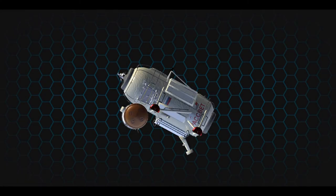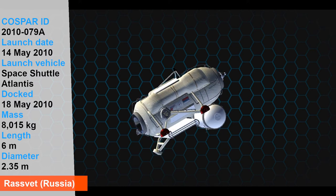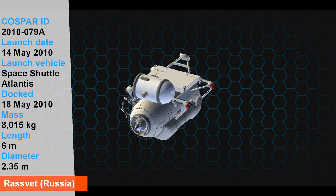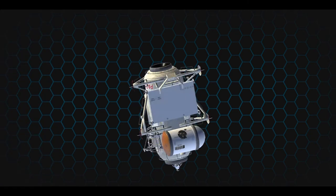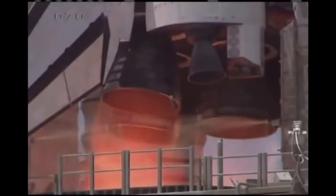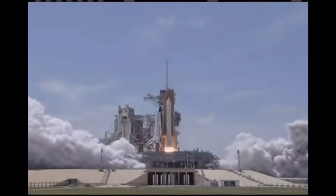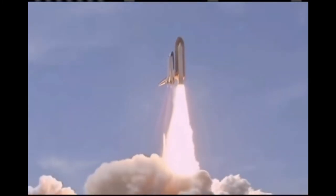Rassvet, also known as the Mini Research Module 1, and formerly known as the Docking Cargo Module, is a component of the ISS. The module's design is similar to the Mir Docking Module launched on STS-74 in 1995. Rassvet is primarily used for cargo storage and as a docking port for visiting spacecraft. It was flown to the ISS aboard Space Shuttle Atlantis on the STS-132 mission on 14 May 2010, and was connected to the ISS on 18 May 2010. The hatch connecting Rassvet with the ISS was first opened on 20 May 2010. On 28 June 2010, the Soyuz TMA-19 spacecraft performed the first docking with the module.